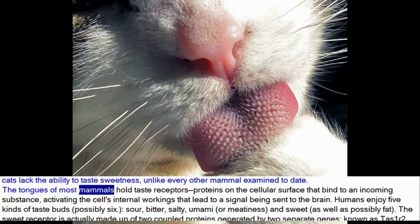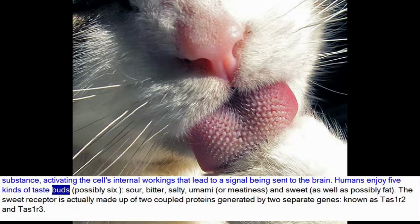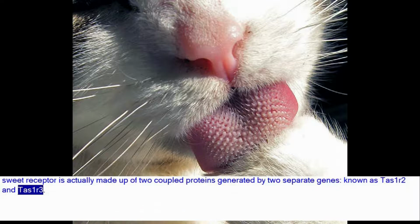The tongues of most mammals hold taste receptors, proteins on the cellular surface that bind to an incoming substance, activating the cell's internal workings that lead to a signal being sent to the brain. Humans enjoy 5 kinds of taste buds, possibly 6: sour, bitter, salty, umami or meatiness, and sweet, as well as possibly fat. The sweet receptor is actually made up of 2 coupled proteins generated by 2 separate genes, known as TAS1R2 and TAS1R3.